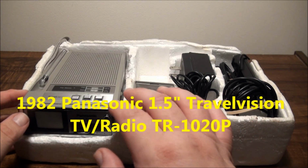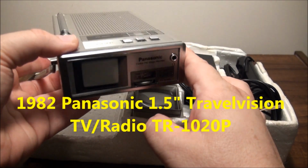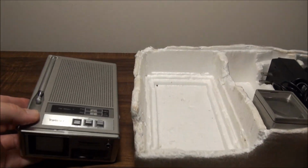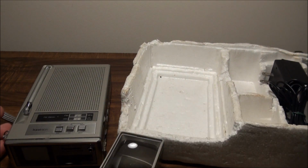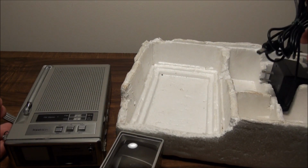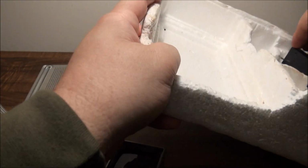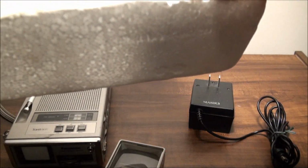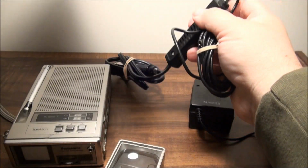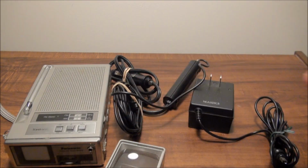Here's the remains of a little 1.5-inch black and white television from Panasonic I picked up locally recently. The television, a magnifier for the screen, got the AC cord, and the car cigarette cord.